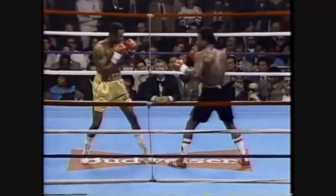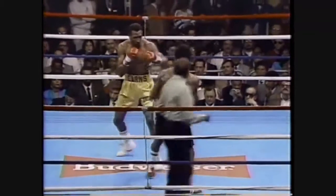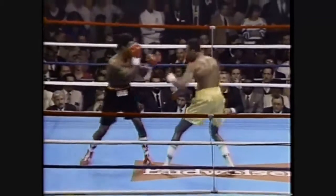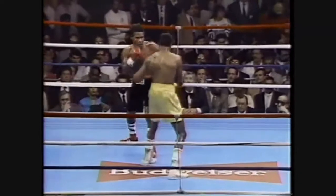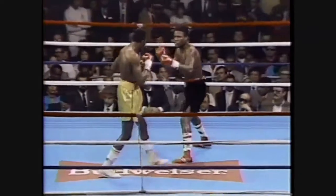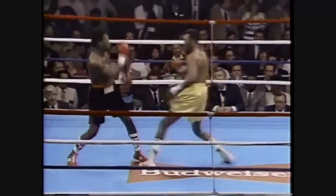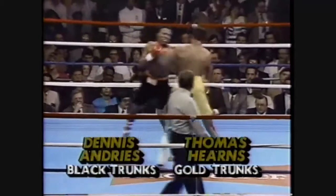Between WBC light heavyweight champion Dennis Andries in the black trunks and Thomas Hearns of Detroit, fighting in his hometown in Cobo Arena and wearing the gold trunks. A largely uneventful first round was defined in the last 12 seconds by a Hearns right hand.